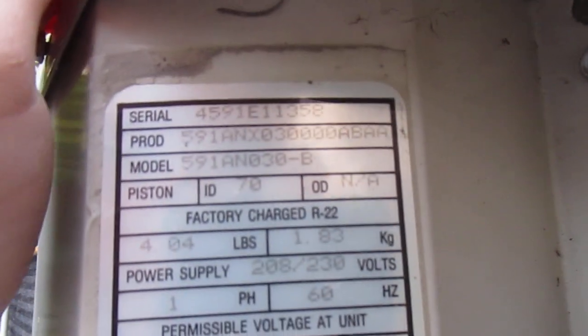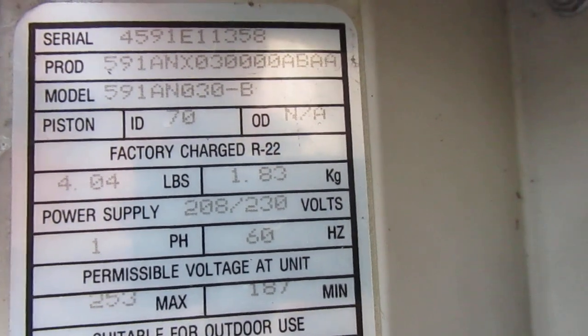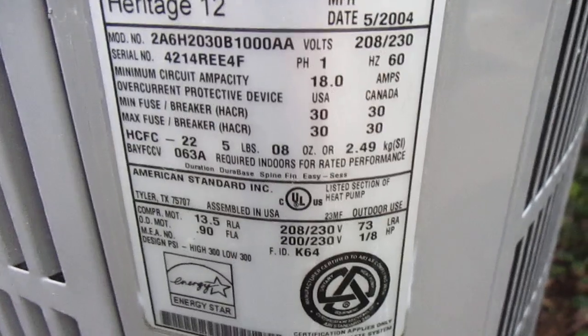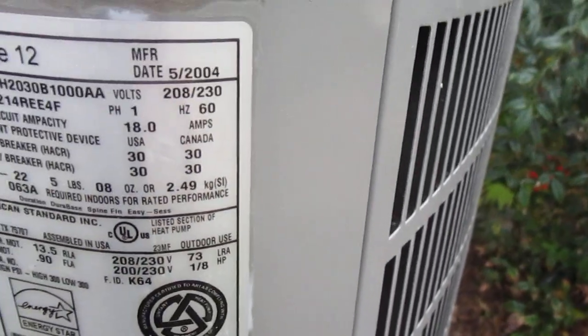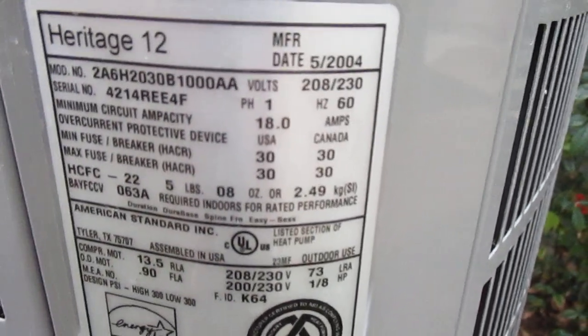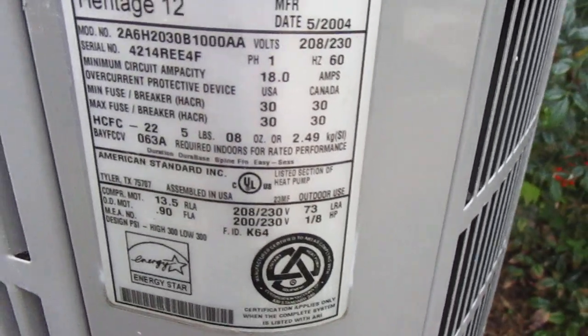Let's see, this one is from 1991. This might be a 3 ton, 2.5 ton. And there's 2 heat pumps over here. It's an American Standard heat pump. This one is from 2004. That's kind of old. It's a Heritage 12, and this is a 3 ton, it looks like. See, right there is the reversing valve.